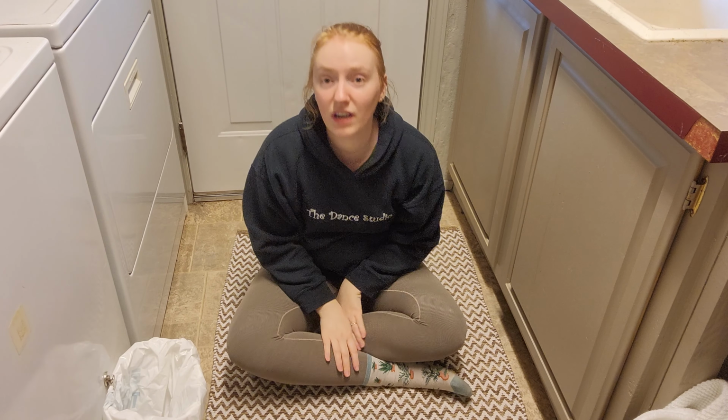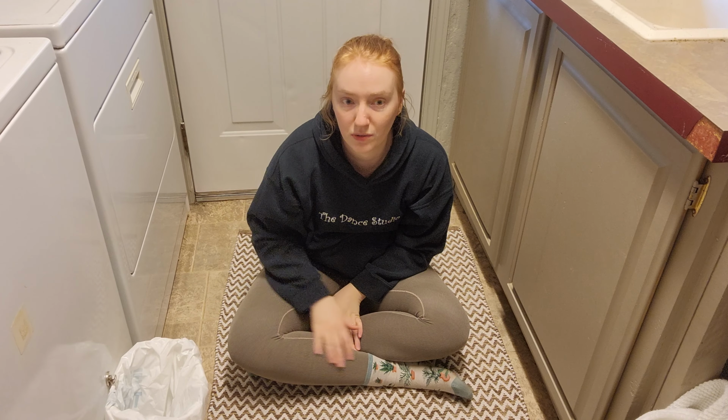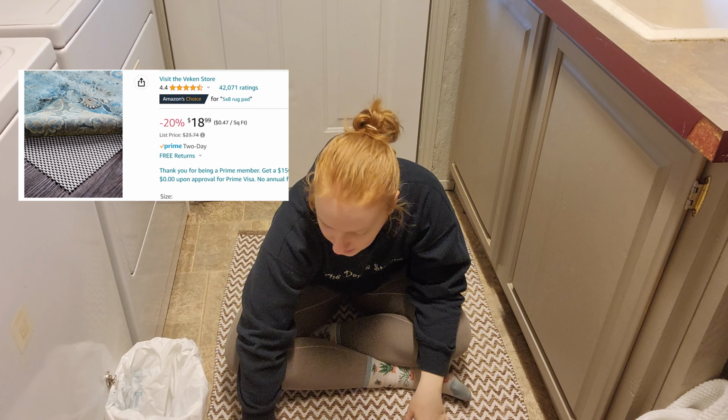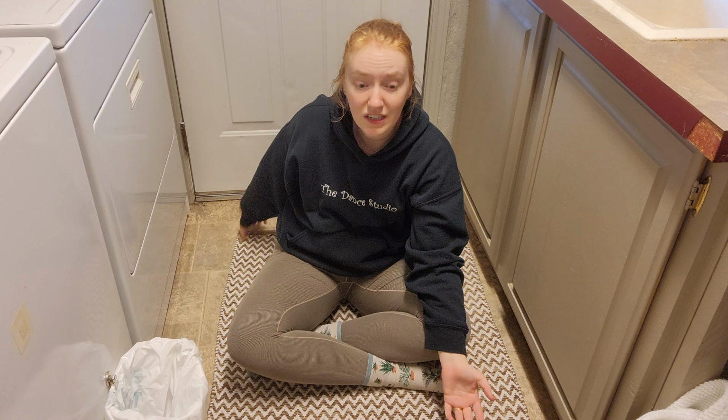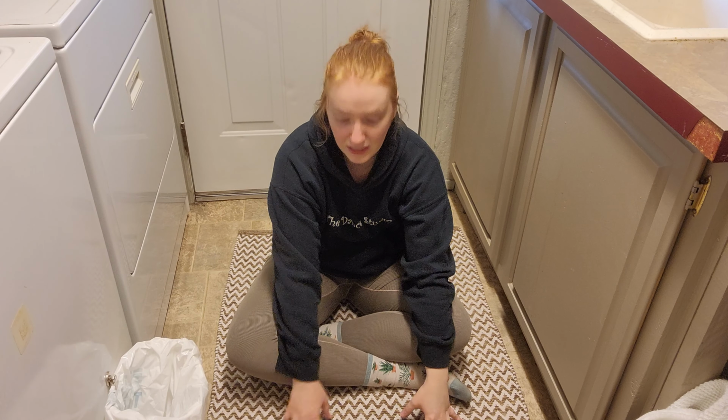That's one thing. We need a rug pad under here. This rug slides everywhere. So I guess we'll start with buying. I really like this rug. I got it for 20 bucks at a home goods store. It doesn't have a rug pad, so it is sliding all over the place. It also doesn't match or go with the peel and stick tile that's already here. Something we need to buy is a rug pad, as well as new flooring.